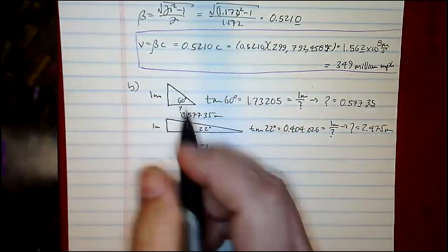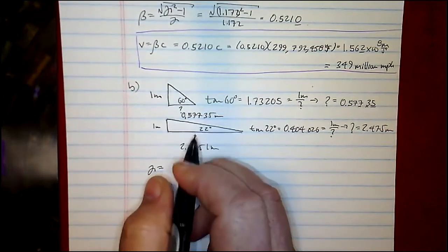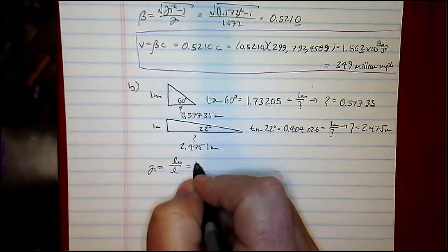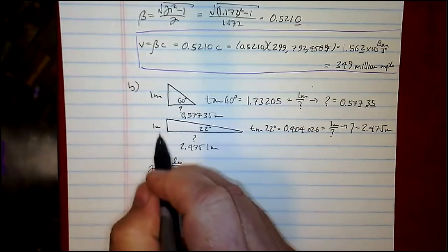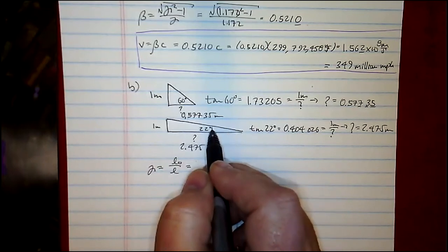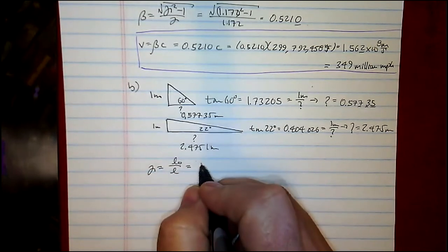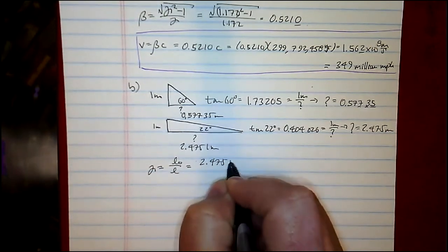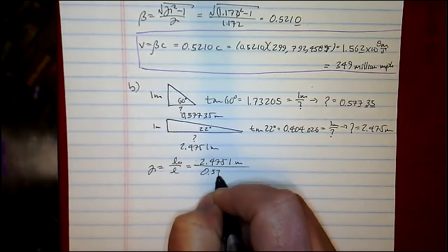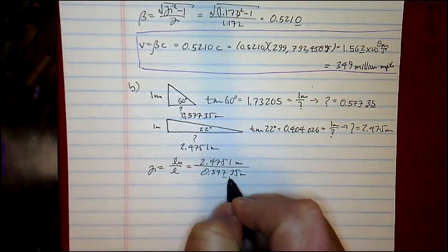We know how to do it. We did the same thing before. We're just using different parameters. So we know that gamma is actually equal to, according to what we did last time, L0 over L. Well, L0 is supposedly the actual length. And remember, the windshield's not really 1 meter tall, nor is this part 2.475 meters. But the windshield would be like a small part, like right here, say, and then the rest of that's just a similar triangle. So in this case, we're going to say 2.4751 meters over 0.57735 meters.